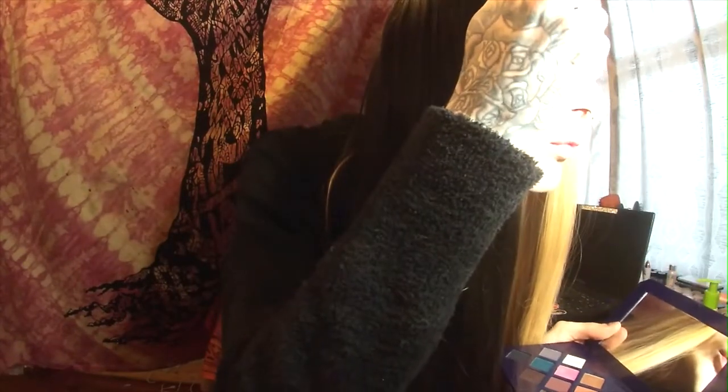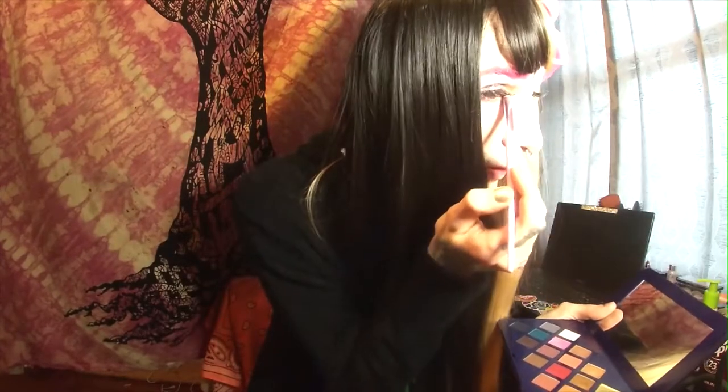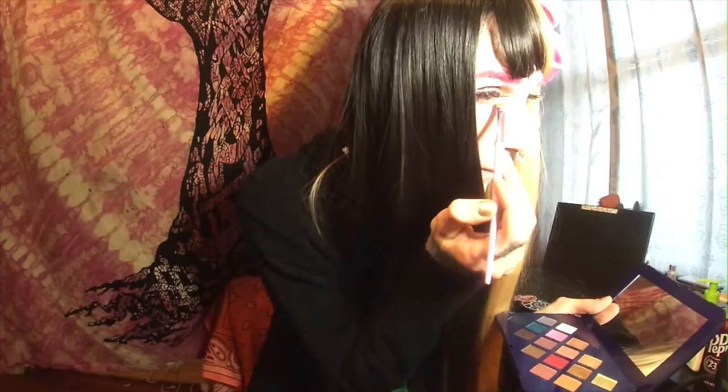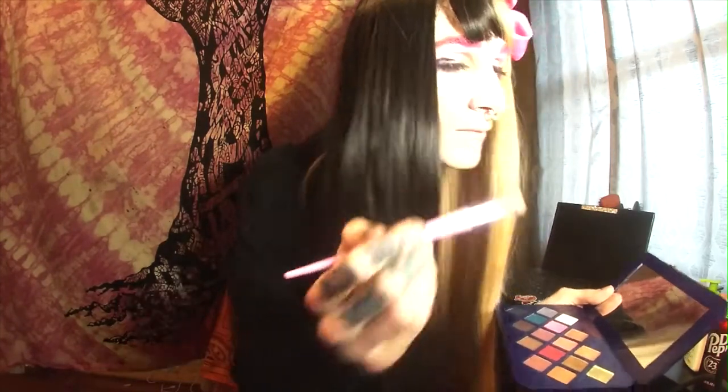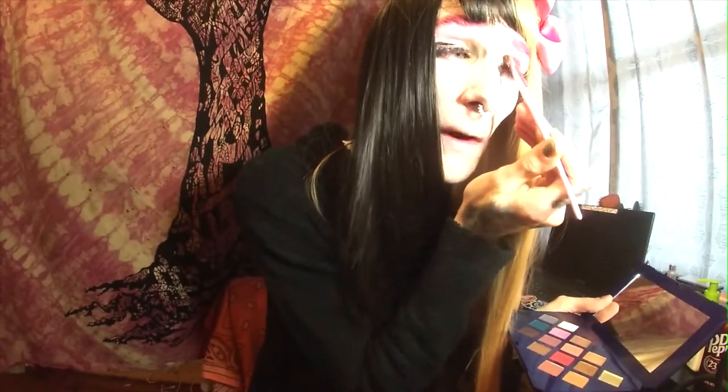Okay, we're gonna move on to the gold. Oops. Gold. I'm putting gold on the corner of my eye, and then raising it up to here, gold from up here to there. I don't know if you can see where that is, but the gold is really nice. It has still the same texture base where it falls out.